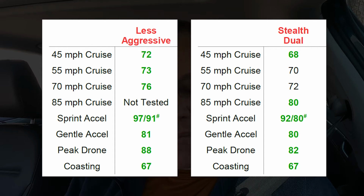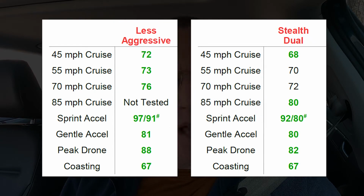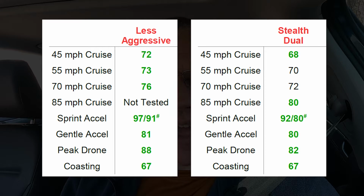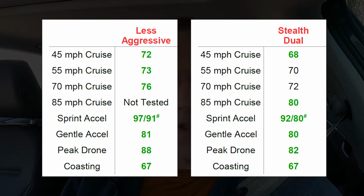All right, so that was the Stealth Dual, and in my testing, we weren't sure if there is a drone in there, or how bad of a drone that is. But now that I have all the numbers here, and I'll throw them up for you in just a second, if I compare the less aggressive catback exhaust to the Stealth Dual, you can see that the Stealth Dual is quieter everywhere, but it's still peaky. Now the drone from the Stealth Dual, I don't know if it's as bad or the same as with the stock suitcase muffler. Maybe it's a little louder, but it is not as bad as the less aggressive catback. So while I do make note about the drone, everything is brought down to a lower level. So a pretty good difference on the highway between the less aggressive catback and the Stealth Dual. The Stealth Dual achieves that goal, but there is still a peaky drone.